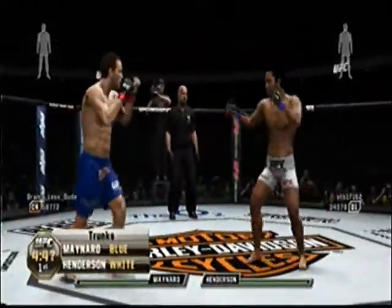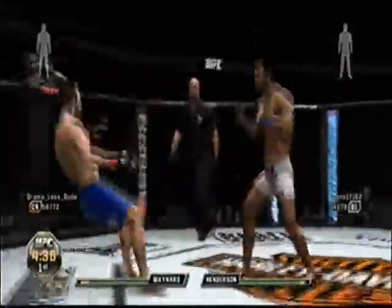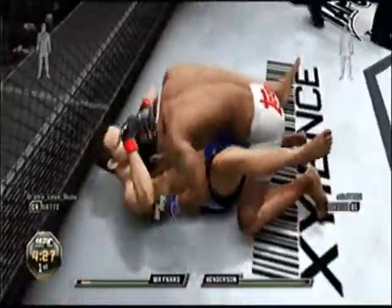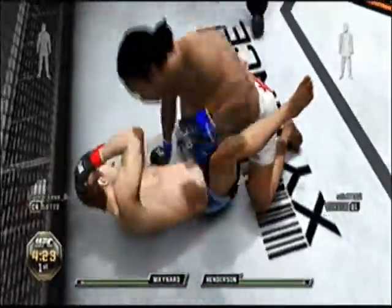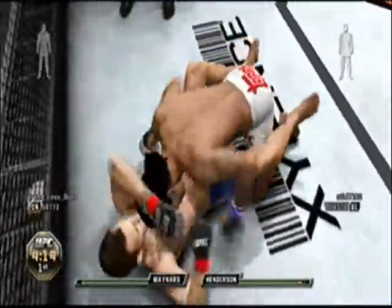Yeah, Gray Maynard has an excellent wrestling pedigree, very good at taking a fight to the ground, controlling opponents, and he also has very good power. Oh, and now it drops him. Somehow he's able to get up inside the guard. Good body shot. Boom. Oh, nice body shots. He's got over under here from the back.